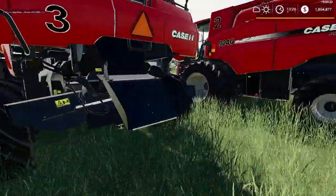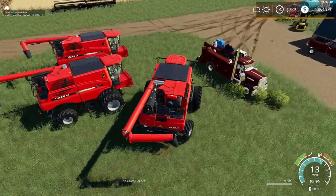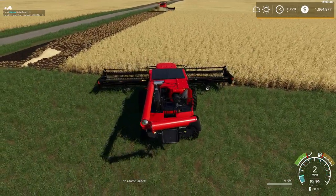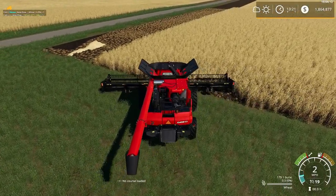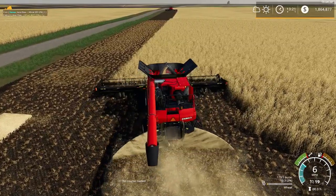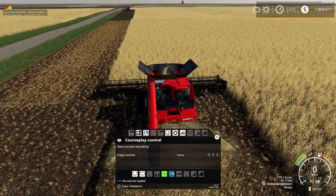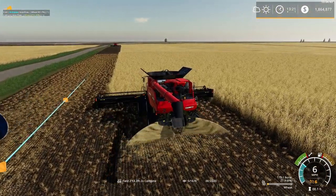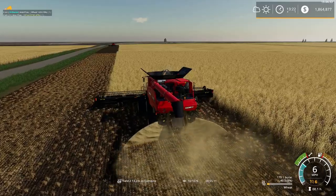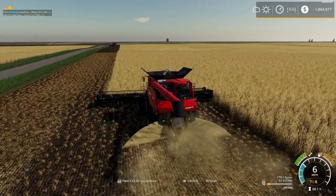Now we need to find combine two. Not that it matters, but I guess it matters to me. Get in combine two. There we go. Make sure we definitely don't want to swath this or roll. Now we get this field set. And there we go. That's the first field started. Really enjoy combining. Looks like we are making almost 180 bushels per acre. So if you guys don't have the unit convert mod, man, you got to have this.